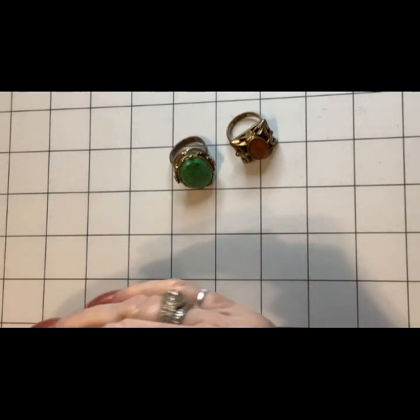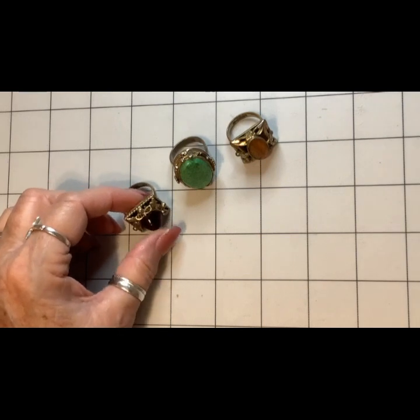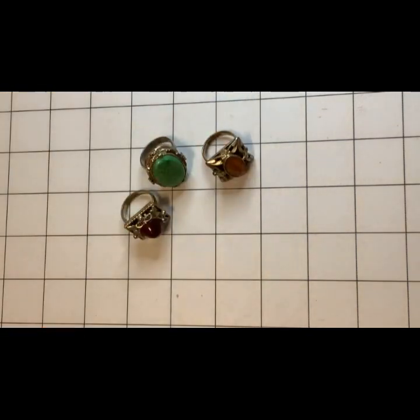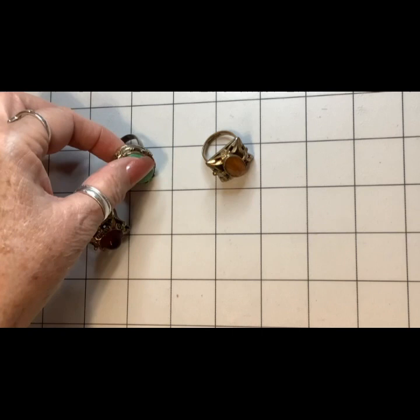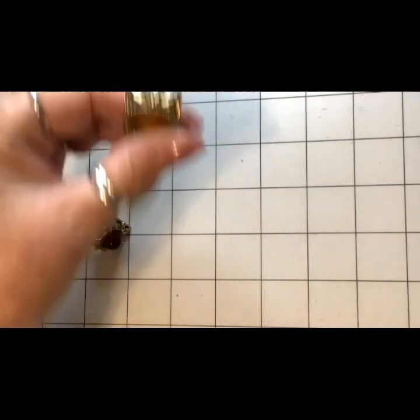So, I'm going to put, let's see, for these are pretty special. I haven't seen any. I've hunted for them. I think what we'll do is put 18 apiece. And this glass cabochon will be number 1. The green confetti looking will be number 2. And the yellow.